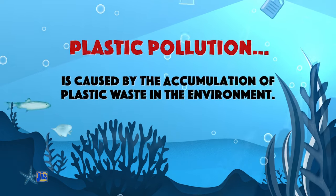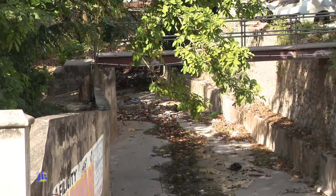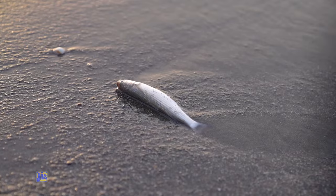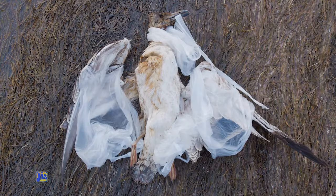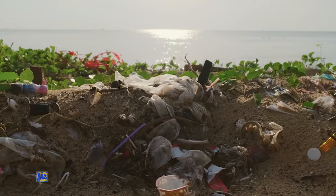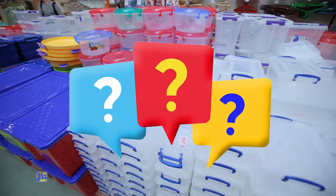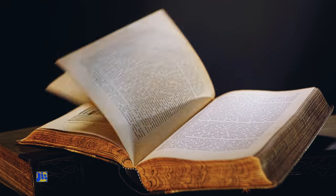Plastic pollution is caused by the accumulation of plastic waste in the environment. It has extensive impact on the environment, marine life, and human health, contaminating waterways, harming wildlife through ingestion and entanglement, and disrupting ecosystems. But if this thing is so dangerous, why did we begin to use it in the first place? Even better, why don't we just get rid of it?